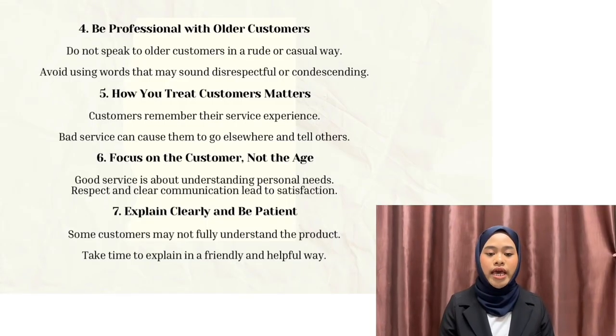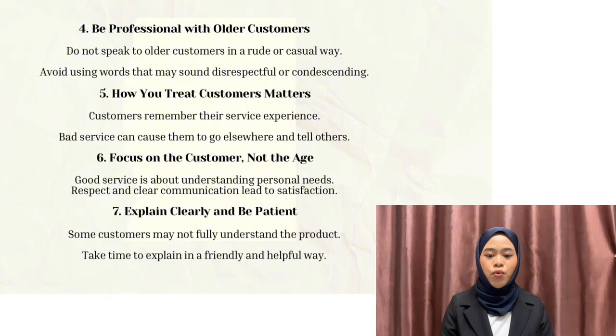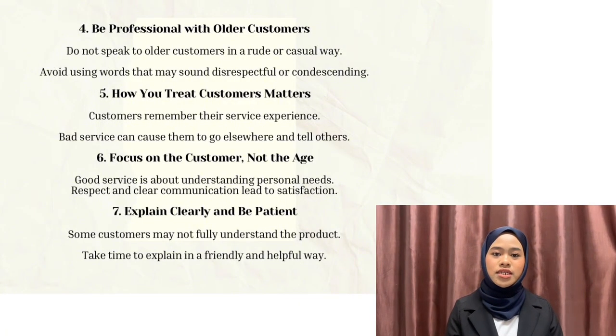Last but not least, explain clearly and be patient. Some customers may not fully understand the product. We should explain clearly using simple language. Take time and patience when helping them. Patience shows care and professionalism.